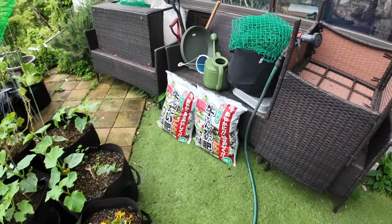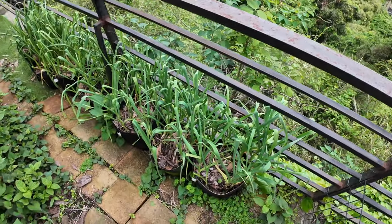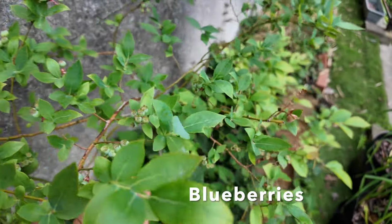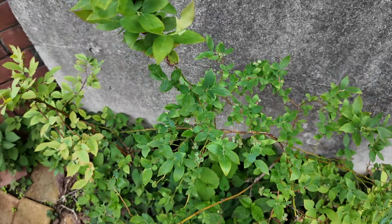Let's take a quick peek down at the lower level. See how we're doing down here. The garlic's looking good. They're coming in very nice. Be lots of them this year. I'm going to cover this. I have a new netting system with frames, so I'll put it around that in a little while.